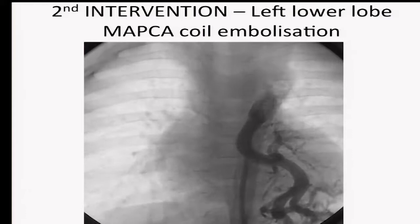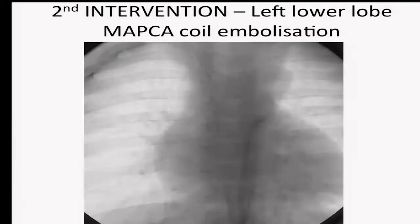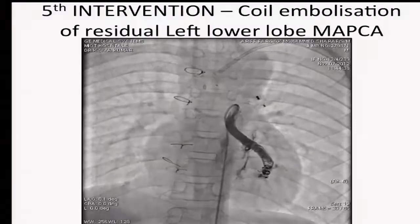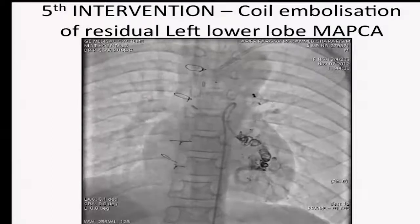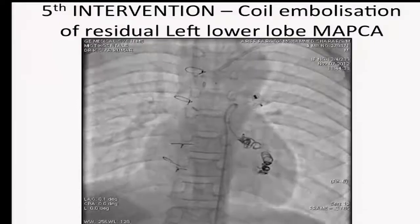At 2 years of age, he underwent coil closure of the left lower lobe MAPCAs, followed by right bidirectional Glenn shunt and PDA ligation. At 6 years of age, when he was evaluated for completion of Fontan, he was found to have developed a large levoatriocardinal decompressing channel, which was closed using a PDA device. Subsequently, at 8 years of age, his PA pressures were found to be high, 20 millimeters mercury, due to residual flows through the left lower lobe MAPCA, and subsequently they were addressed with coil embolization.